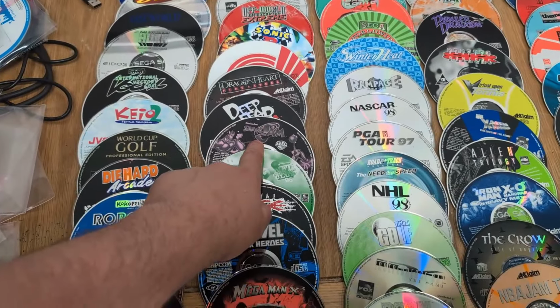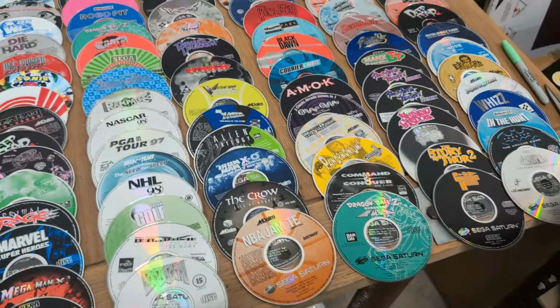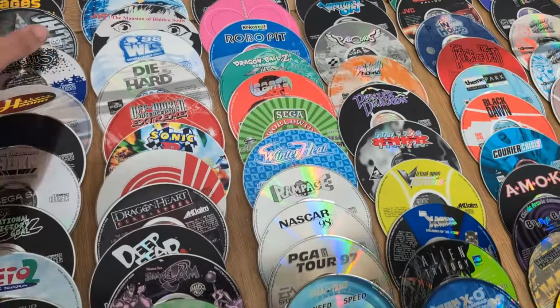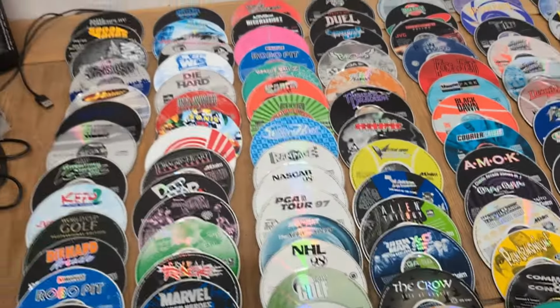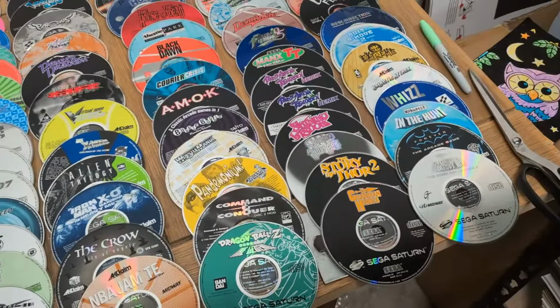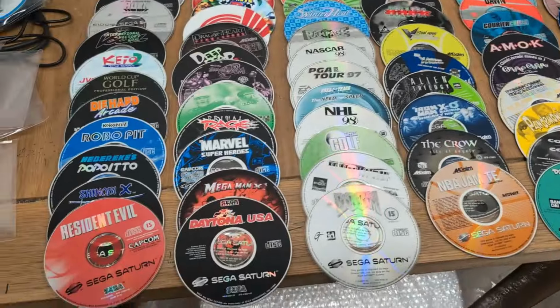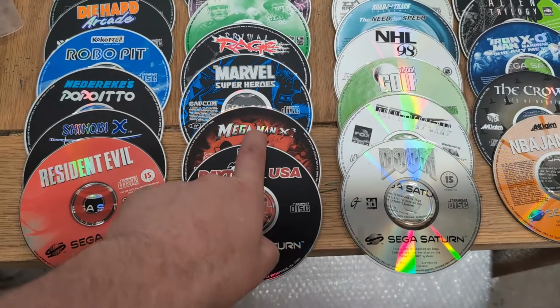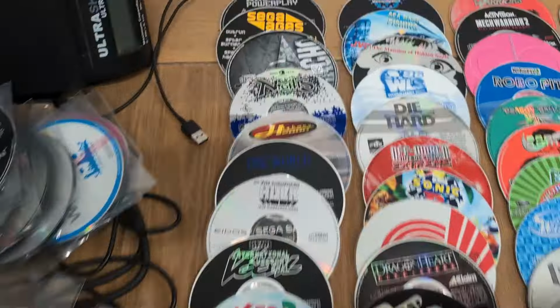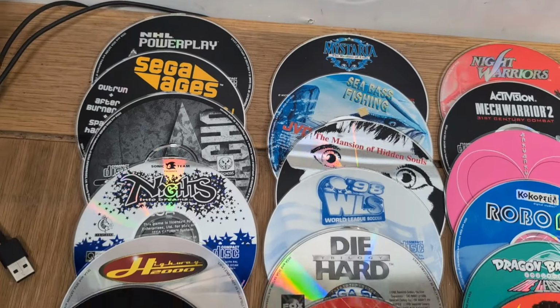I picked up that and Command & Conquer recently, well, this year. I'll do a time lapse of all the games, but I'm sure someone will say maybe Mega Man X, because I know that on the PS1 it's quite expensive. I just don't know, but I'll quickly run you through what there is.